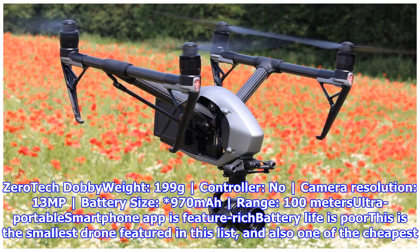Zero Tech Dobby. Weight: 199 grams. Controller: no. Camera resolution: 13MP. Battery size: 970 mAh. Range: 100 meters. Ultra portable, smartphone app is feature-rich. Battery life is poor.